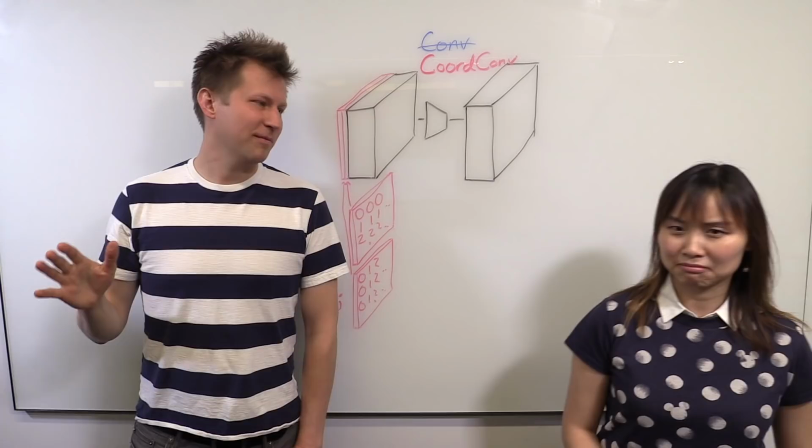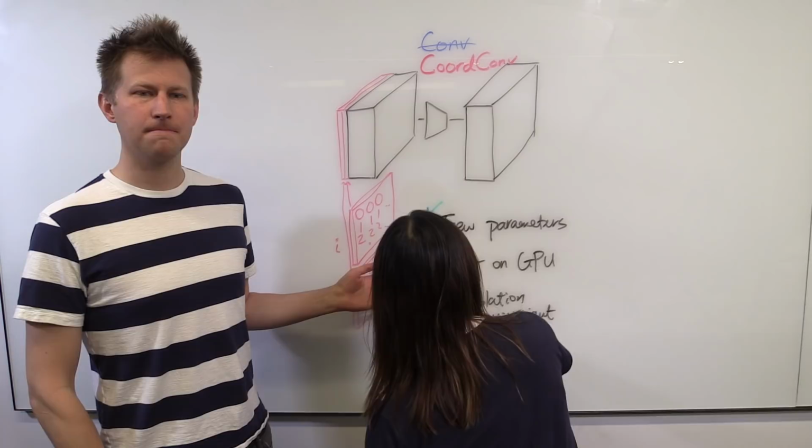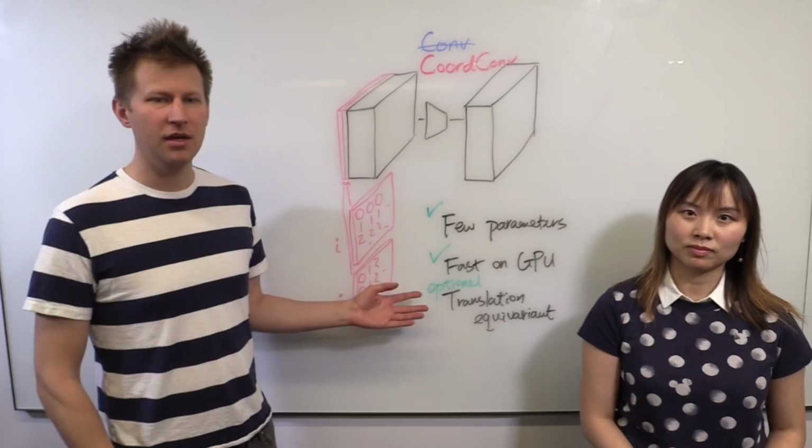Okay, there's a lot of great things about convolution. It has few parameters, it's fast to compute, and it's equivariant. CoordConv keeps the first two of these properties, and the third is optionally learned or discarded as needed. If conv weights from the coordinates learned to be zero, it behaves like standard convolution.